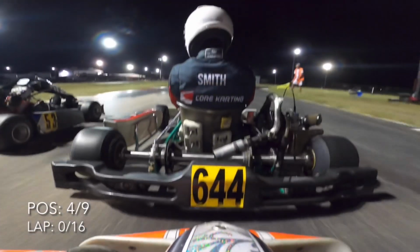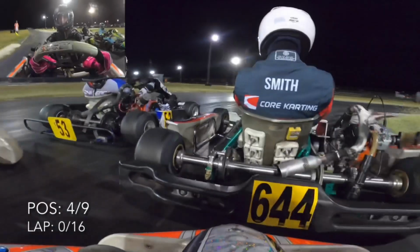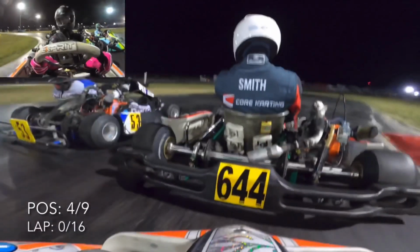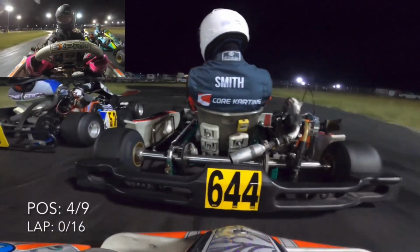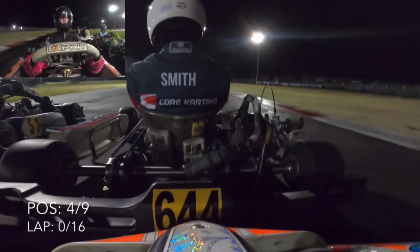But starting in 3rd, we have Ethan. Directly in front of us, we have Aiden. And on pole is a person of the name Brian. So we're going through the last couple of corners here, and Brian is going very slow, which will help us stick it around the outside, so that's very good for us.